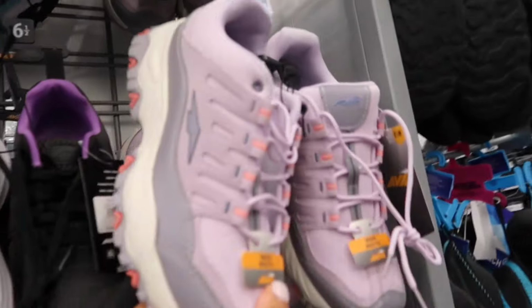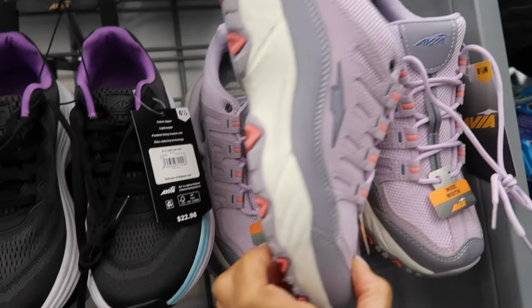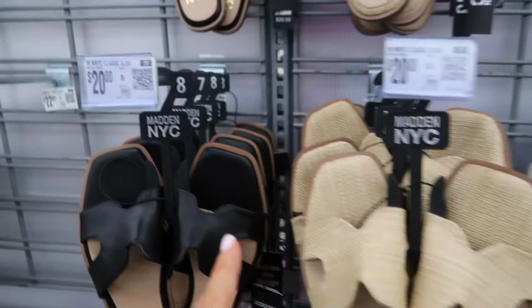Also new are these purple sneakers from Avia. These have the round toe. It has that mesh. It also comes in wide width. These are $19.98. New color in the slides from Madden NYC.